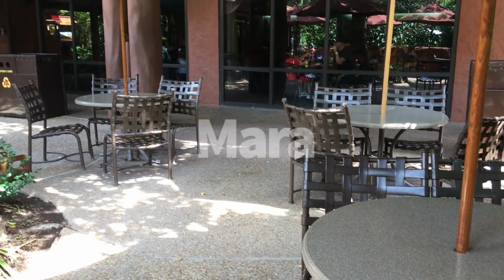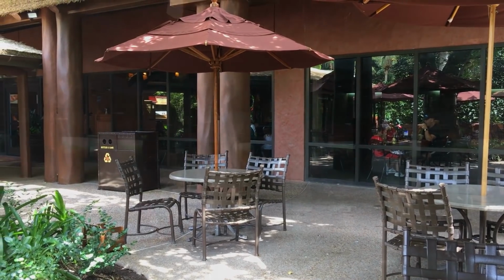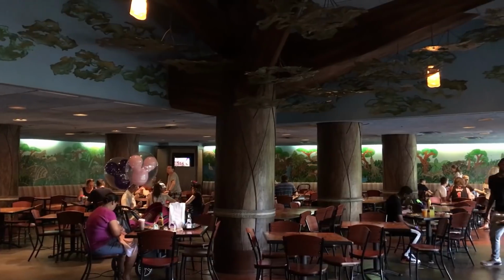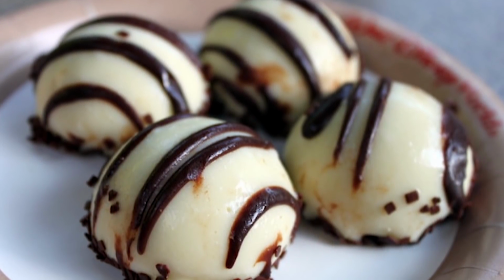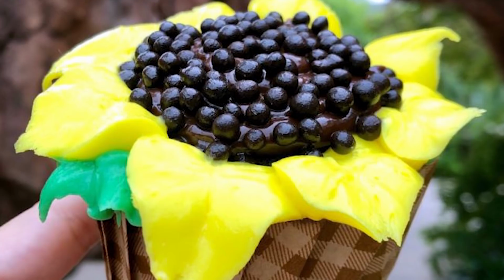All right, moving on to the Mara at Disney's Animal Kingdom Lodge. This is a great mix of African and American favorites, making it a really good spot for both picky and adventurous eaters. One of our favorite things on the menu, and probably the biggest reason we find ourselves stopping here, is for dessert. They have amazing pastries and baked goods here that are totally unique to this particular location.